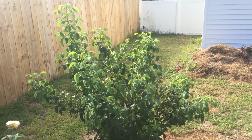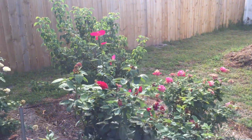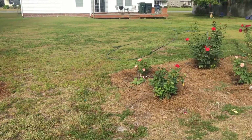This is on its own roots. This is Yolande d'Aragon. It's an old garden rose. It is a repeat bloomer. Most of the blooms come in spring, but it should have another flush here as we head toward fall. So that's our update. This is the bed we just completed. I'm going to get back to weeding.